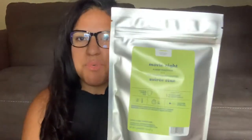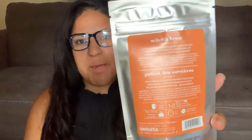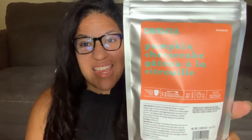This is Movie Night, which I may or may not have already tried, but I wasn't sure. I don't remember. Witch's Brew. This is one that they come out with every year, so I'm so glad to try it. And then pumpkin cheesecake. What? And the imagery this year is so cute. It's like ghosts and eyeballs.